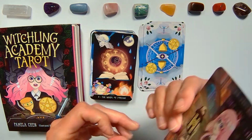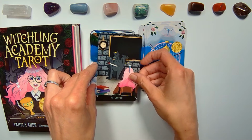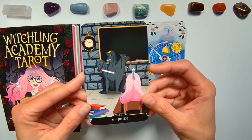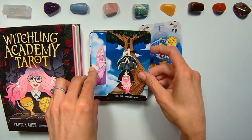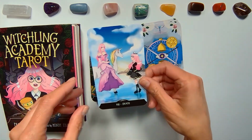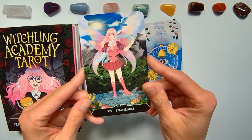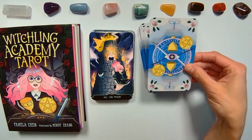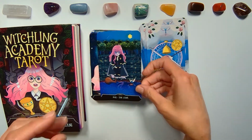The Hermit, Wheel of Fortune, Justice. It's a three-headed dog, kind of like the Harry Potter and the Sorcerer's Stone or Philosopher's Stone, depending on what country you're in. The Hangman, Death on a unicorn, Temperance, the Devil, the Tower, the Star.